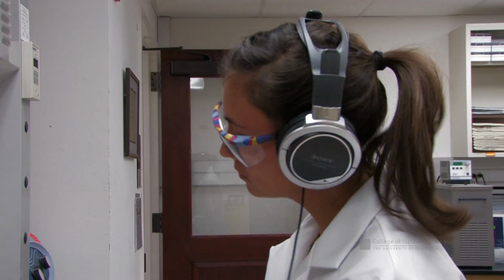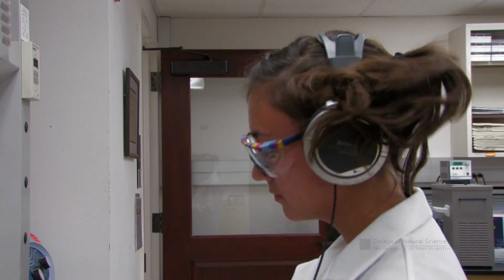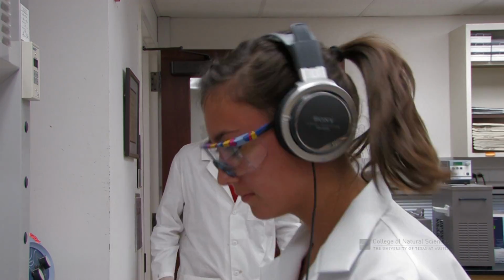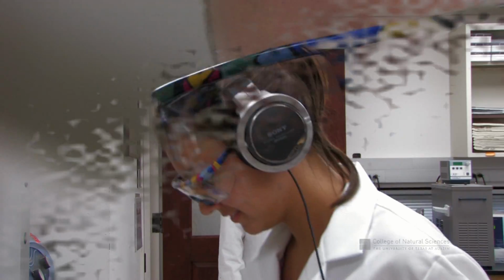It is important to minimize distractions in lab, not only for your own safety, but also for the safety of others. If you're listening to loud music through headphones, you may not hear someone that needs assistance calling for your help. It is therefore good practice to not wear headphones in lab and to keep music at a reasonable volume.